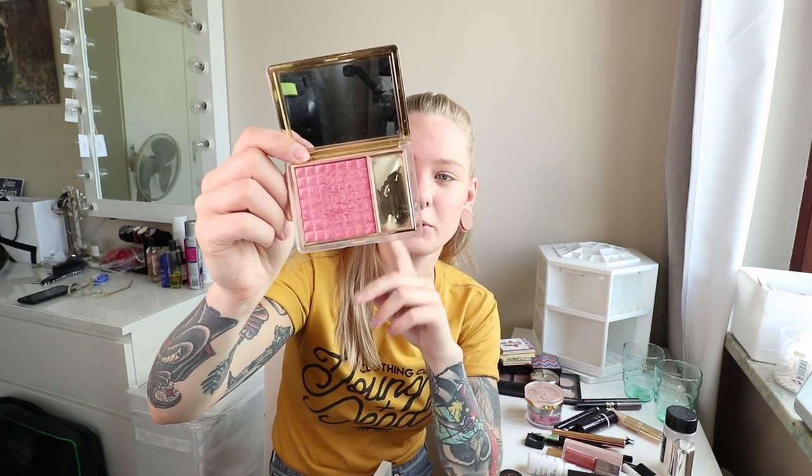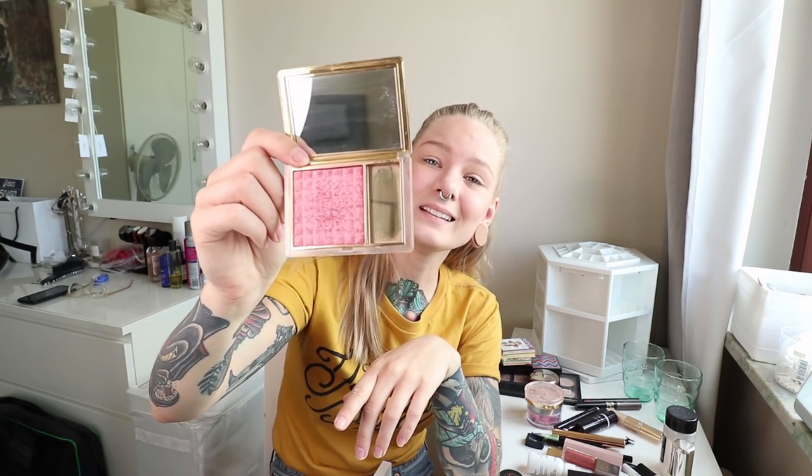This is a new favorite. It's from By Terry in the shade Platonic Blonde, number 1. It's a very nice peachy shade. Also very nice to use as eyeshadow. This is the first high-end makeup that I bought. It's from Estee Lauder. It's not cruelty-free, and it's in the shade Pure Color, number 1, Tease.